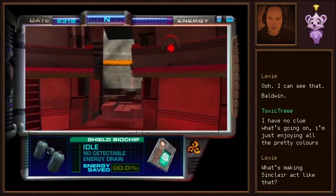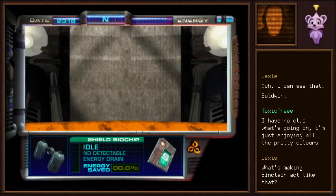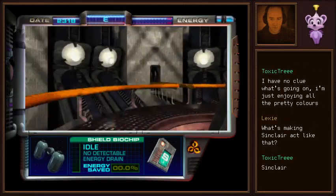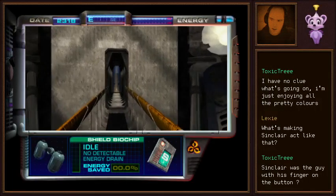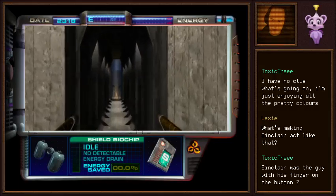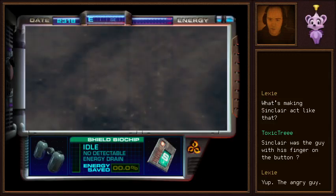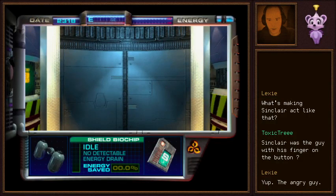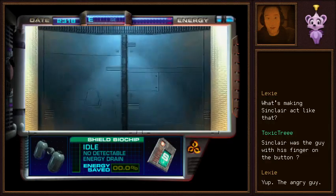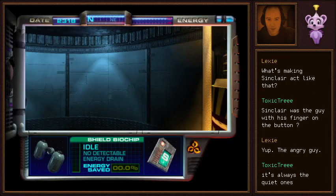Whew, good to be back at the base. Sinclair was the guy with his finger on the button? Not sure what you mean by that, Toxic. Sinclair is the guy with the ominous messages in that lower panel. When we first found his diaries, he seemed to be a pretty demure and introverted academic, just interested in his own scientific discoveries. He's changed. It's always the quiet ones.